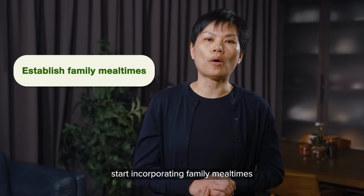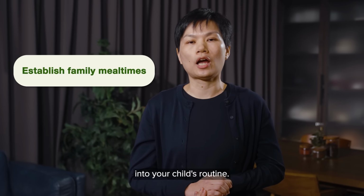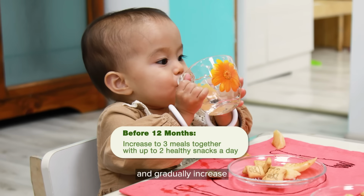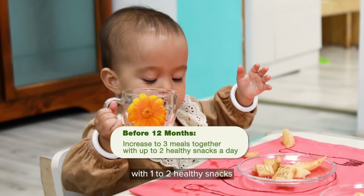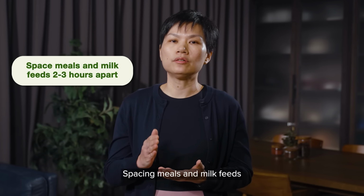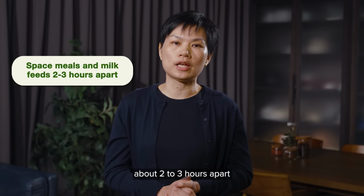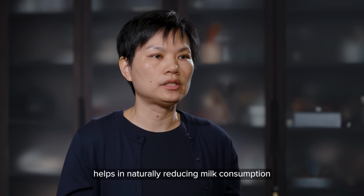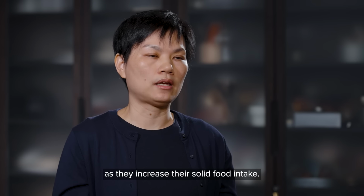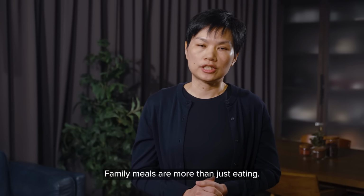Next, start incorporating family meal times into your child's routine. Begin with 1 family meal a day and gradually increase to 3 meals with 1 to 2 healthy snacks by the time they reach 12 months. Spacing meals and milk feeds about 2 to 3 hours apart helps in naturally reducing milk consumption as they increase their solid foods intake. Family meals are more than just eating.